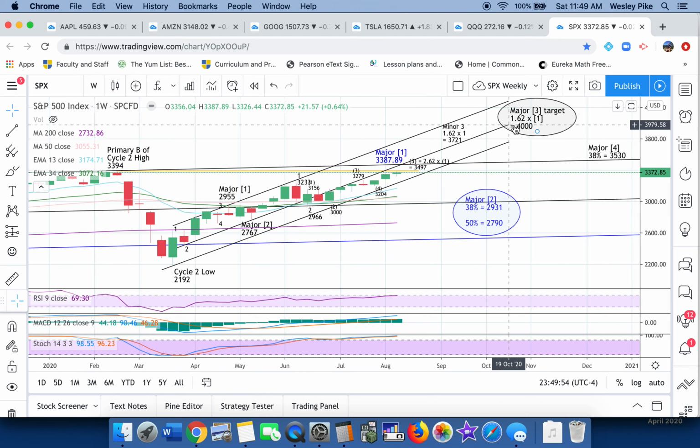Now, with that said, we have to leave in the possibility that there was a major top that formed this week. There is some daily technical divergence that you'll see in a bit that possibly could be providing evidence of that. So I've got to put that blue alternate bear target on there.